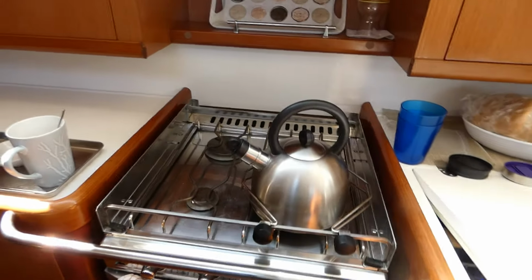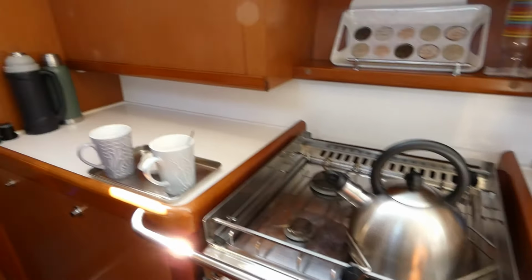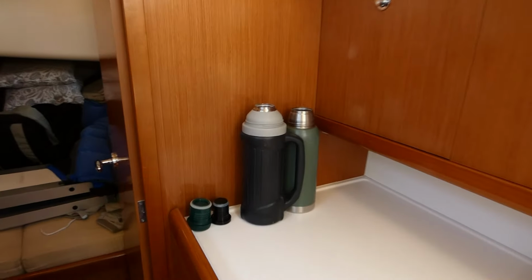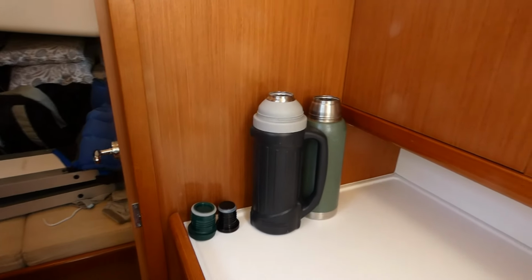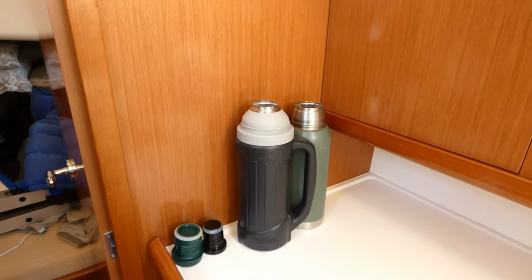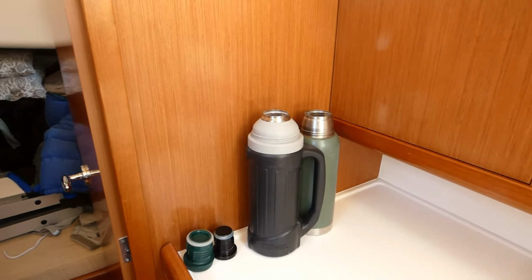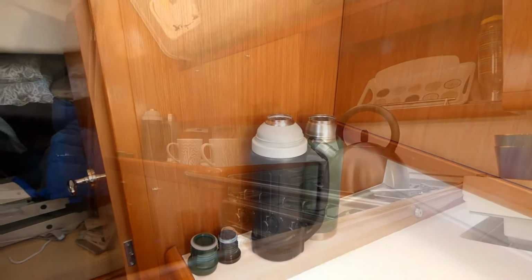So what we've learned while we're sailing is to use flasks. So we fill up the kettle completely full and then just fill up our flasks. Using them just makes it a little bit safer, a little bit easier to get hot drinks when you're sailing, and sometimes, as you know, the sea can be just so horrendous. The last thing you want to come down and do is boil the kettle and burn yourself. So yeah, another little tip.